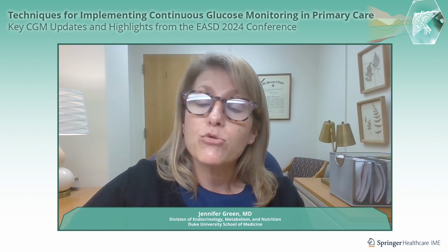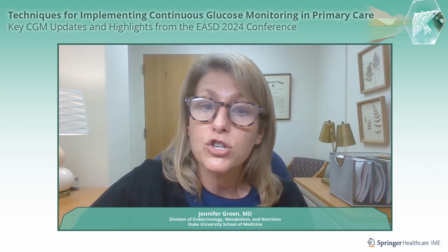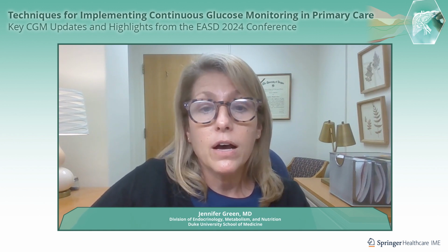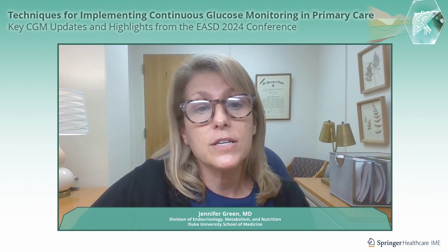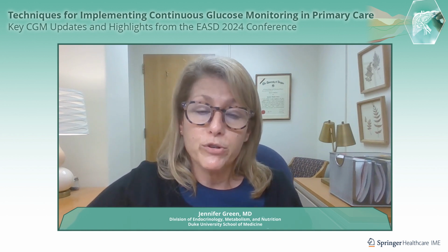And the CGM metrics that they were most interested in, as you might expect, is the percent time in range, the time below range and above range, and the time above high range, that is a time spent with glucose above 250 milligrams per deciliter.